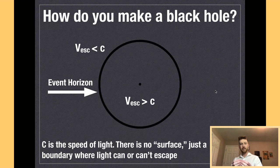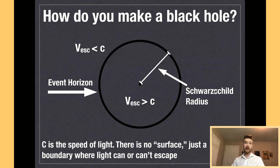And however long the distance is between that central point that I made, where all of my mass is, and this separate boundary, this event horizon, we call that the Schwarzschild radius, named after the guy who derived what the equation was from Einstein's equations of general relativity.